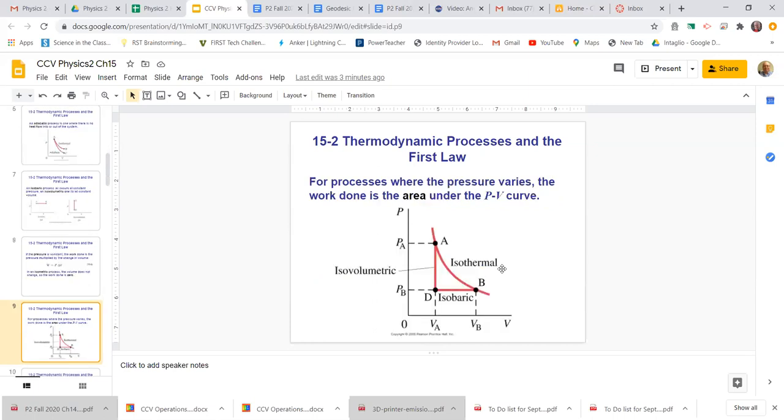All right, so here's an example of a thermodynamic process that brings a gas back to its original place. All of these can happen at the same time. An isothermal process where the temperature stays the same and that means the internal energy doesn't change. An isobaric one where the work done is pressure times change in volume. An isovolumetric one where the work done is equal to zero.